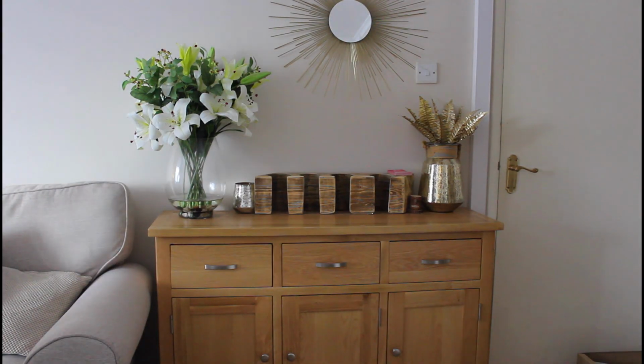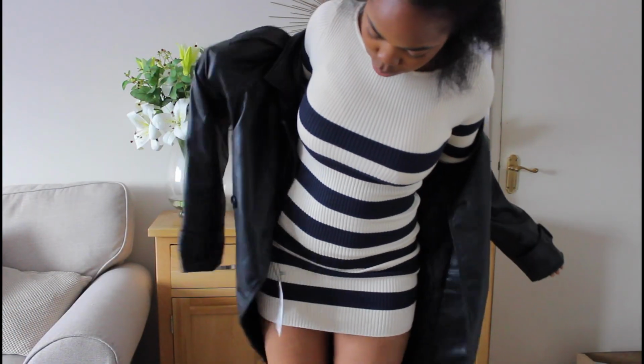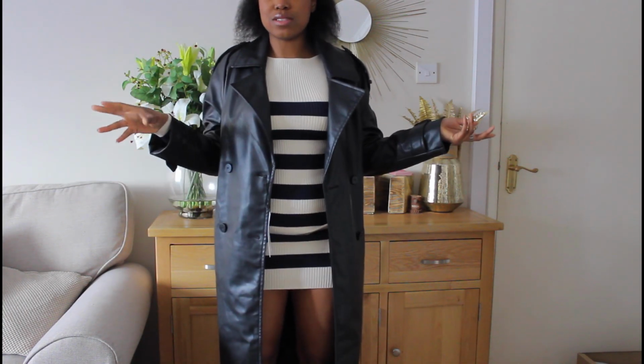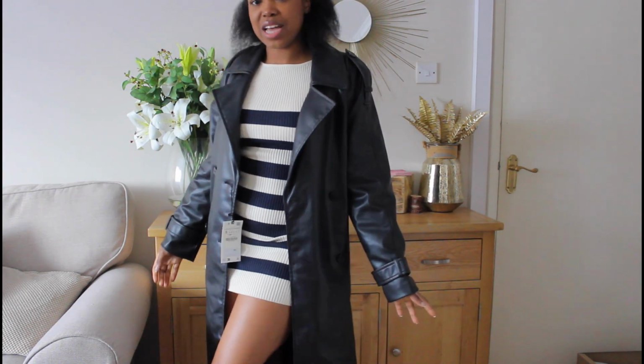But as before, if you wanted to, you could style it with the leather trench coat, but I would look for another one. But if you don't mind faux leather and you don't mind the noise and stuff, then this is an option from Zara. I probably would wear tights as well. This dress rides up for me.